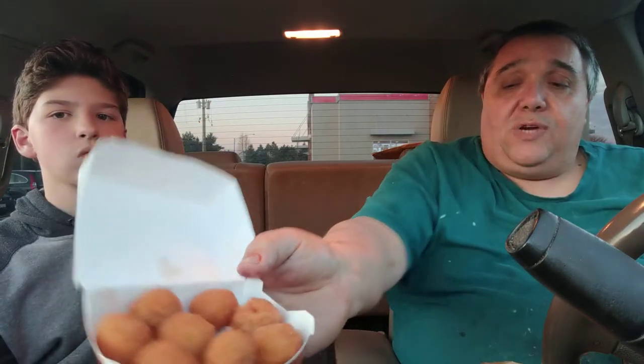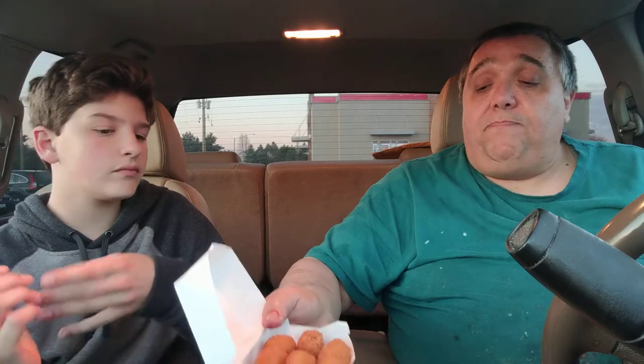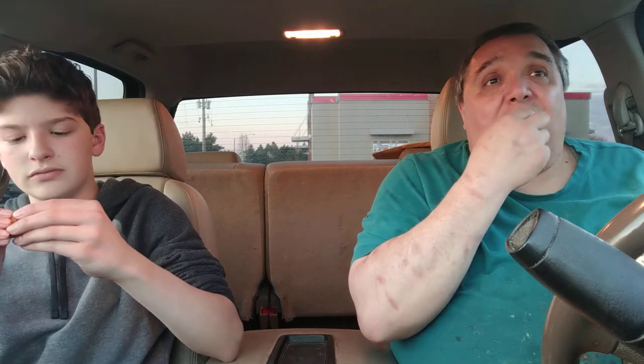All right, so now let's do the bacon cheesy tots. Okay, here they go. We got it as a meal with the Angry Whopper, eight bacon cheesy tots, and a medium drink, and it was $10.65. Oh, and we got spicy nuggets for $10.65. I thought that was a pretty decent deal. All right, here we go. Oh, these are pretty warm still.